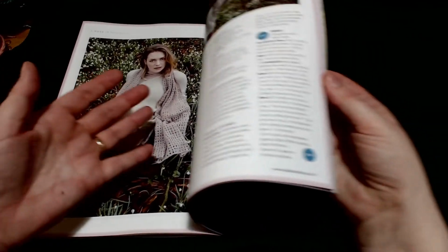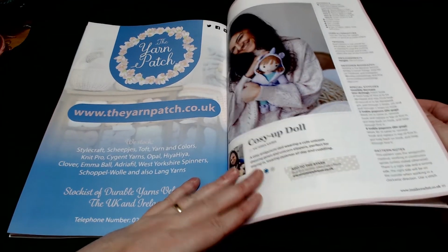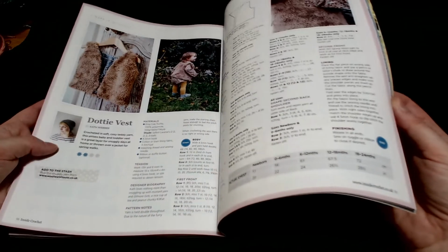Okay, we have got the info on the Harmony wrap. Lots more different bits about different yarn companies and advertising and things.